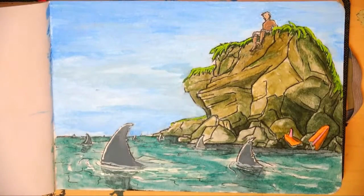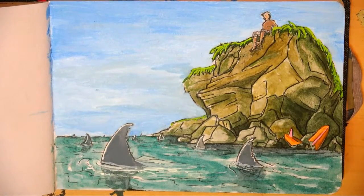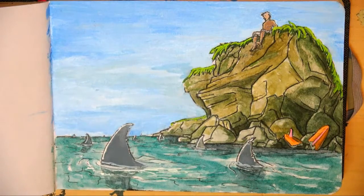It's time to finish this thing. We're close. Alright, here's where we're at. I'm happy with the water, the sharks, surfboard, the cliff. Just finishing up the guy. And I lost my paintbrush, so I need to go one smaller. Okay.